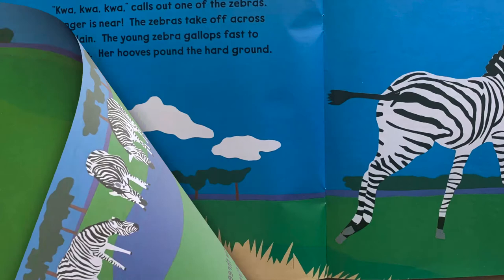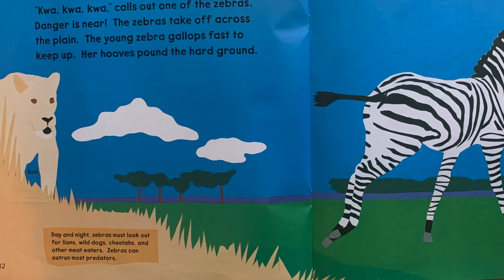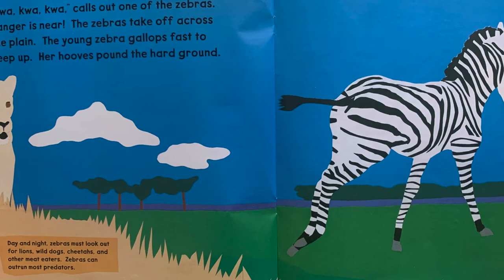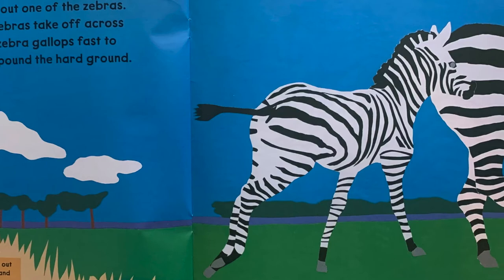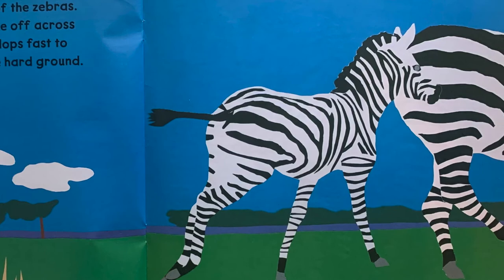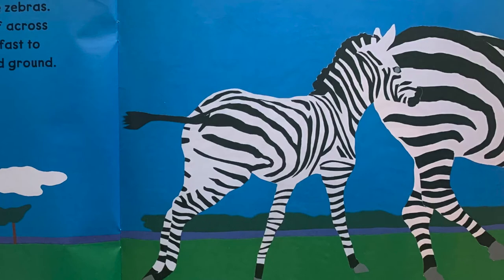Nearby, something rustles in a patch of tall grass. It's a lion. Quack, quack, quack, calls out one of the zebras. Danger is near. The zebras take off across the plain. The young zebra gallops fast to keep up. Her hooves pound the hard ground. As the herd flees, the zebras call to one another. They make sure that no one gets left behind.